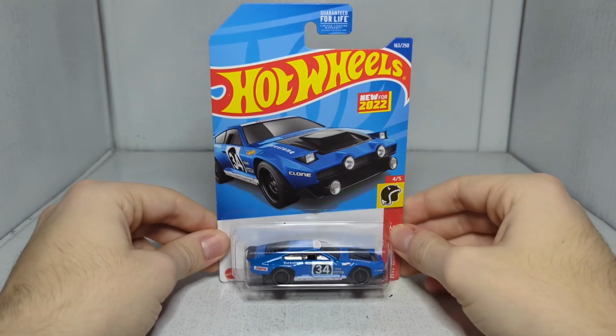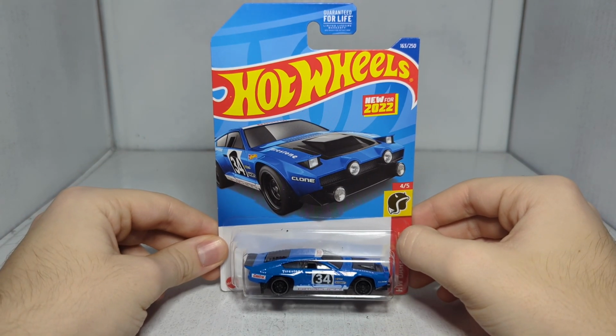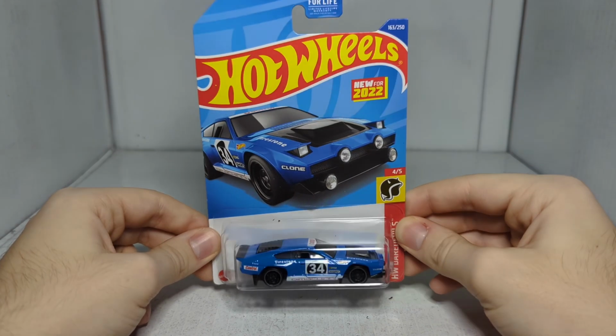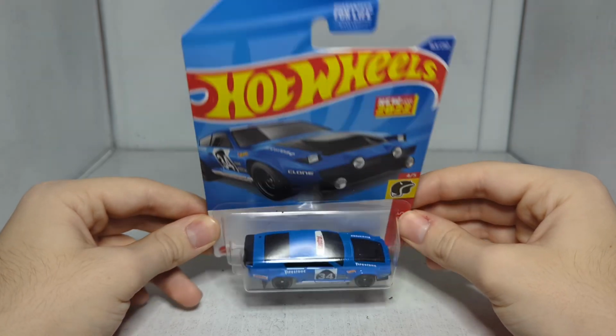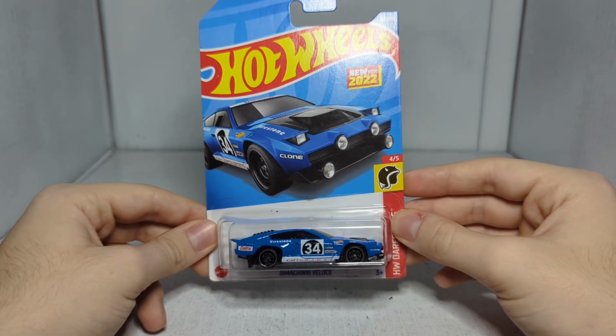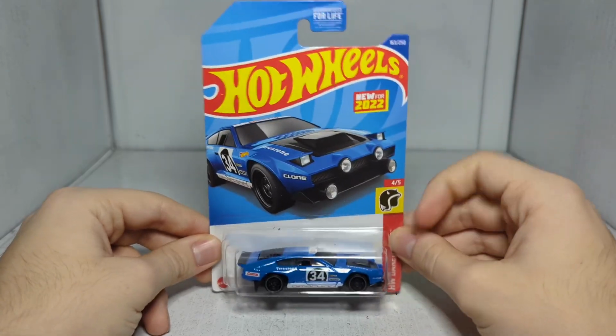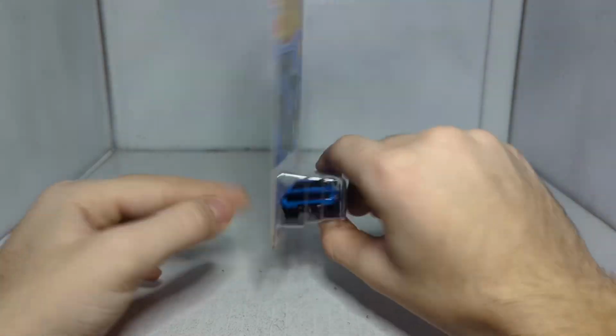How about this one? And believe it or not, this is actually the first time we ever got this Hot Wheels car. This is the Dimicini Veloce. It is an Italian rally car. And it's a very interesting rally car. I actually don't know the full story behind this car. It kind of looks like a DeLorean, which is kind of crazy. But yeah, new for 2022. This is the first time we ever got this car, the first ever paint scheme that it ran from Hot Wheels.